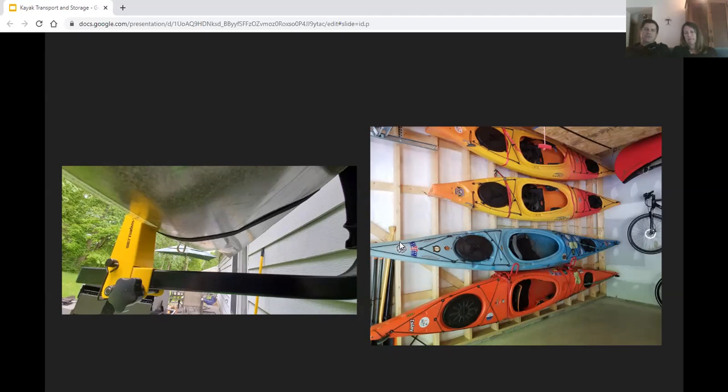And then the other two up top, yes, I just put eye hooks directly into the wall studs, and then I used a strap that hooks from the loop that I screwed into the wall around the kayak and then back to the same loop. And those are also 1-inch webbing straps.